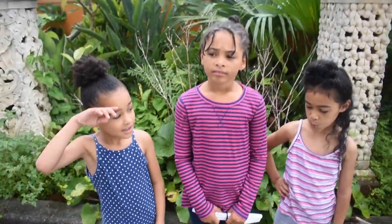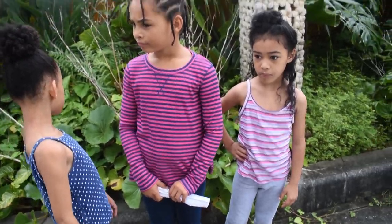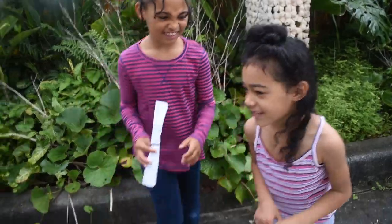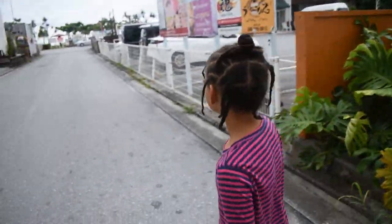So now we made it to the rainforest. Where's the place that a boat would be? The beach! The beach! I'll come smell for it. So let's see if we can find the beach. Let's try this way.